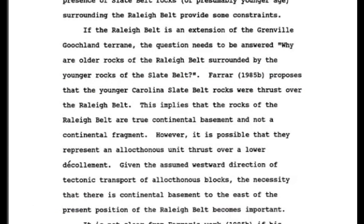And I talk about thrust earthquakes and how dangerous they are and how you can have a larger earthquake in this location. In this paper also here, it talks about how they believe that the Carolina Slate Belt rocks were thrusted over the Raleigh Belt. More likely, it's trying to do that again.